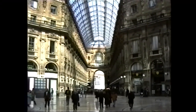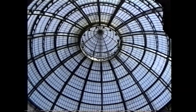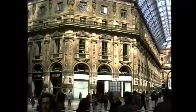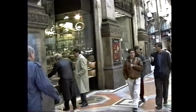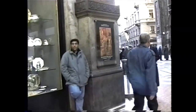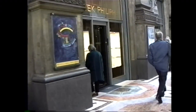This is one of the finest expressions of the early industrial age architecture, with the welding of steel and glass together forming this giant dome and covered arcade. Built in the 1860s, it's not the world's first covered shopping mall. The Burlington Arcade in London might lay claim to that distinction in 1820. However, here we are, after the Crystal Palace of 1850 in London, finding the ultimate expression of the covered shopping gallery in the Galleria of Milano.